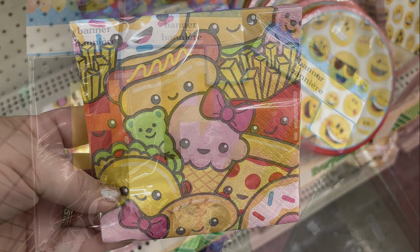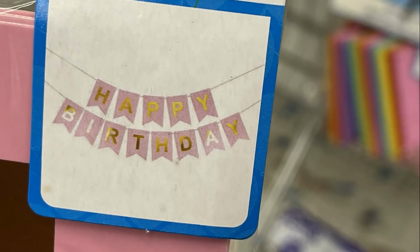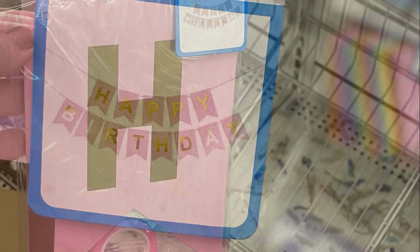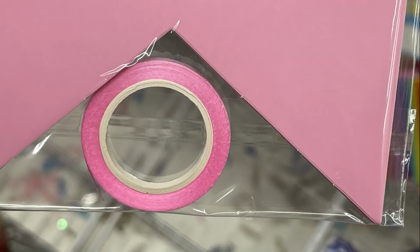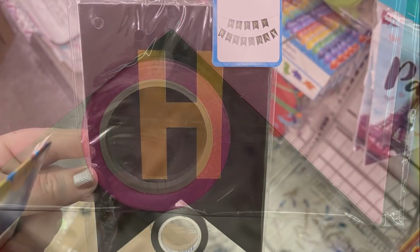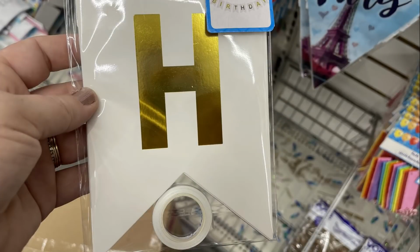Now I also found some new birthday banners. It came with a little ribbon to hang them from, which is really nice. They had the pink with the gold lettering. Here's the ribbon that you can use to hang these with. You could also get them in the black and gold, or you could get them in the white with the gold writing.